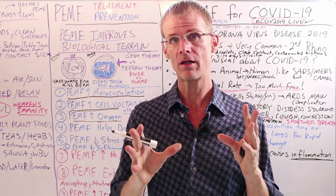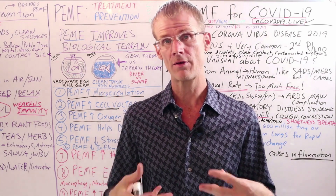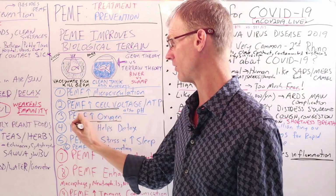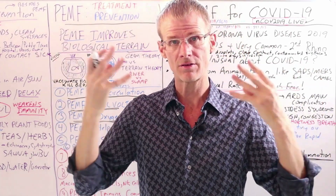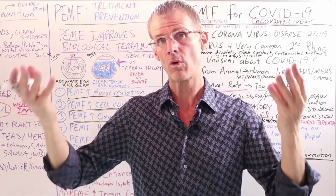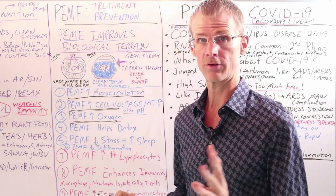So by increasing oxygen, a lot of these microbes just hate oxygen, and they're anaerobic, right? Now, in the case of viruses, the oxygen is just going into keeping your terrain clean, because again, oxygen has a very disinfectant property. And when we're improving blood level oxygen, it goes hand in hand with microcirculation.